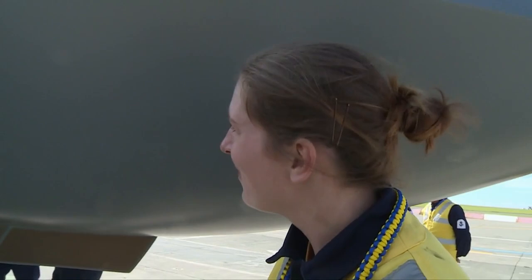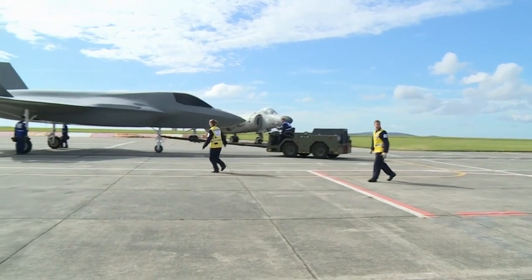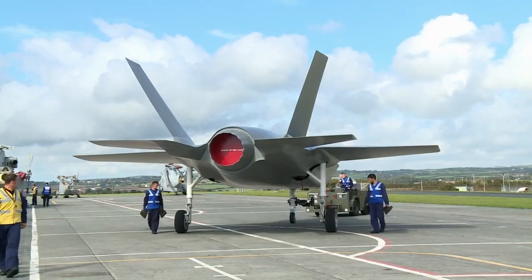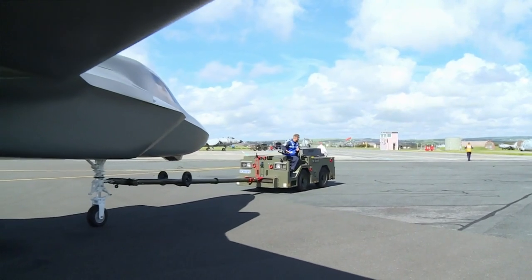Amazing. I mean, what can you say about it? Just amazing. It's just going to help our training out loads. It's just going to really benefit us as aircraft handlers, moving this around the deck. Just unbelievable. I'm dead excited now. I can't wait just to get it moving. So Emma, with her new toy, now has a much more realistic way of training her team.